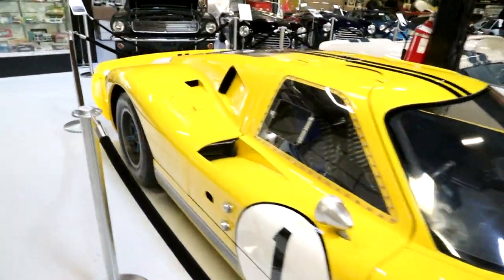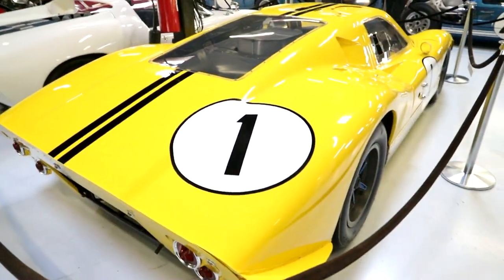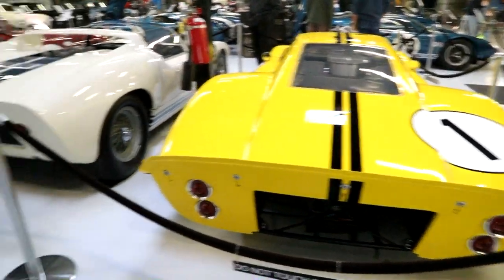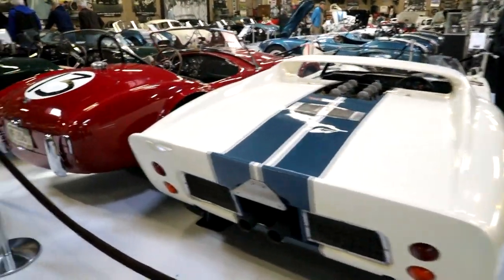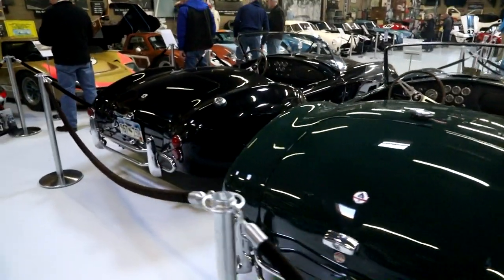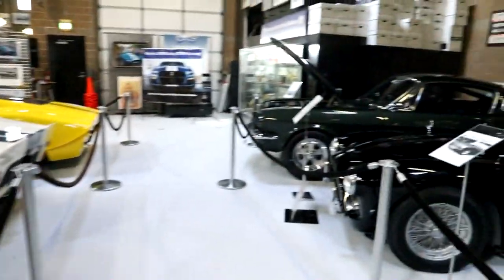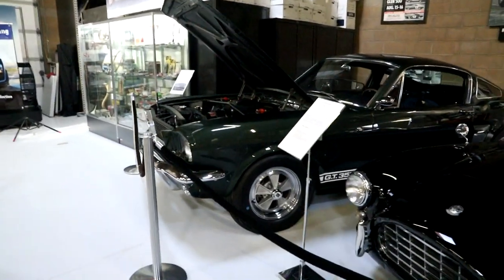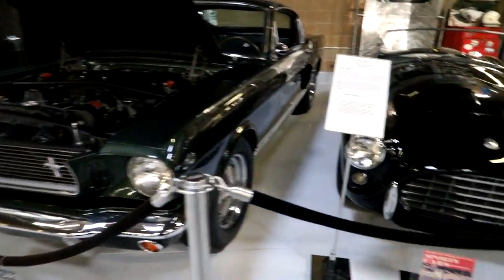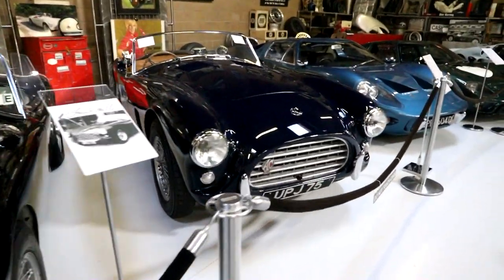This is an MK2 GT40 that was raced. I forgot who raced it, but it was raced. Man, this thing is sick. I mean, all the cars in here are sick. And then turn around. Have a GT350, 1966. AC Bristol. This is a 1957. It's another AC Bristol.